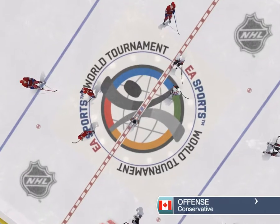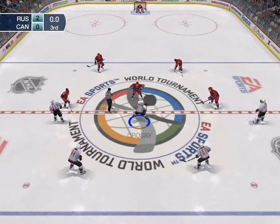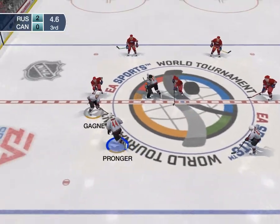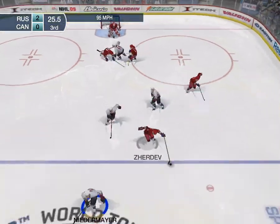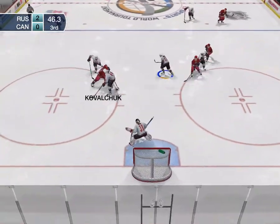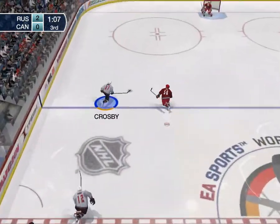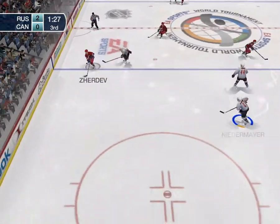Canada trails by two in this hockey game after giving up a late second period goal. Well, Jim, if they want to get back into this game, they need a spark early in the third. The faceoff goes to Team Canada. Blanks one. Blocked. Big turnover. Russia takes over. It's 2-on-1 to Kovalchuk. Great save, Martin Brodeur. Here comes Crosby. Shot the puck. Up through center.